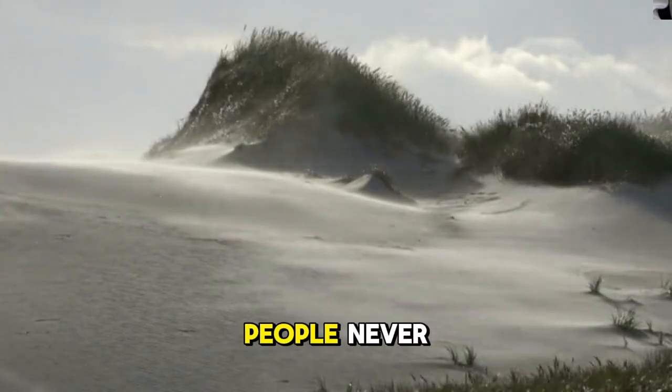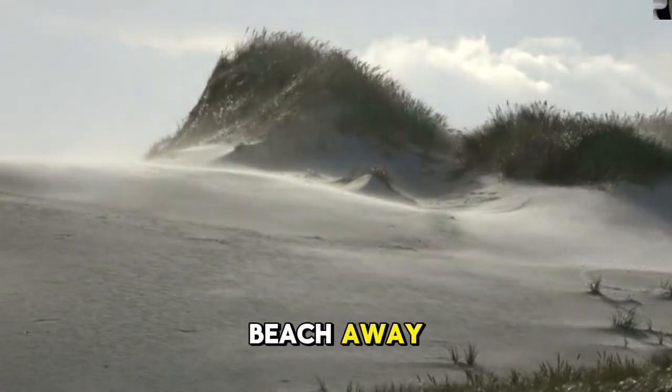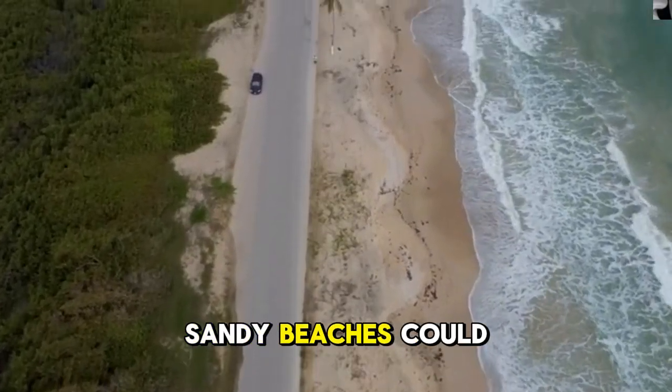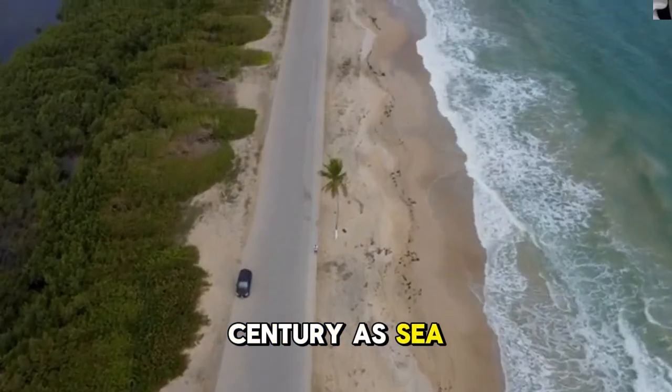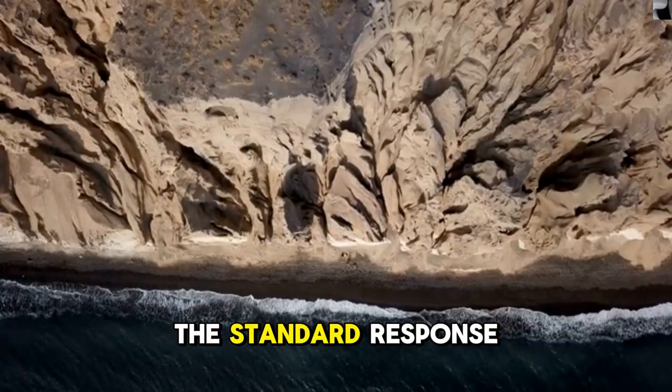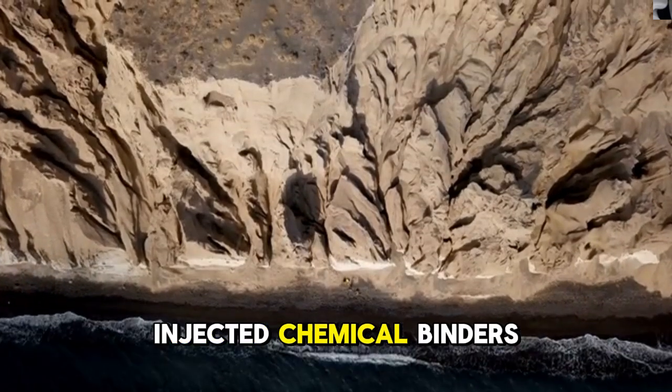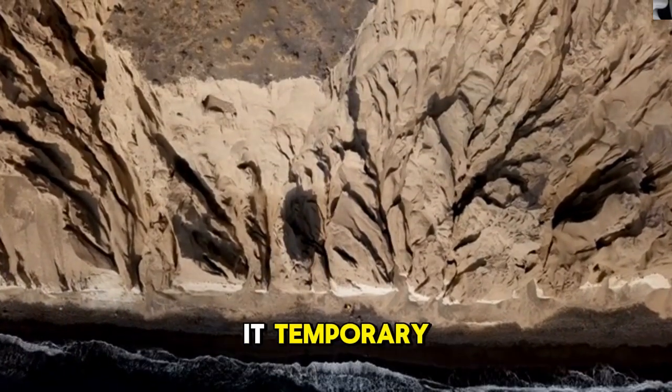Here's the problem that most people never think about until a storm takes their beach away. Coastlines everywhere are eroding, and more than a third of the world's sandy beaches could shrink dramatically within this century as sea levels keep climbing. The standard response is to pour concrete. Seawalls, revetments, injected chemical binders, all of it expensive, all of it temporary.